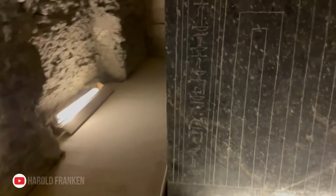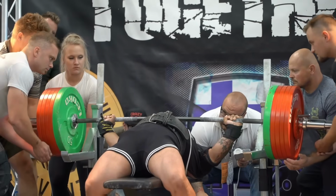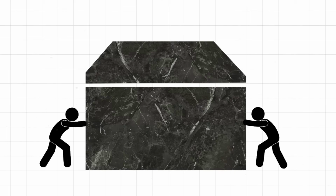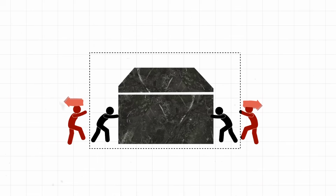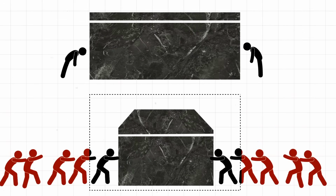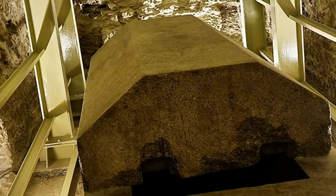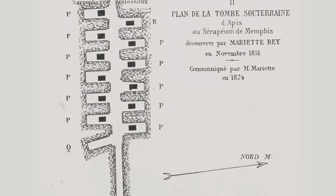The transportation of the boxes seems pretty simple, but only in theory. If one person could pull about 440 pounds, then at least 250 people would be needed to pull just one box. The tunnels in the Serapeum are really narrow, only about 2 feet wider than the boxes themselves. There's no way hundreds of people could have squeezed into those tight spaces to pull the boxes. And even if they did, how would they turn the box in the cramped corridor, lower it into its niche, and place it perfectly in the middle? Somehow, they did this 24 times, and every box is centered perfectly.